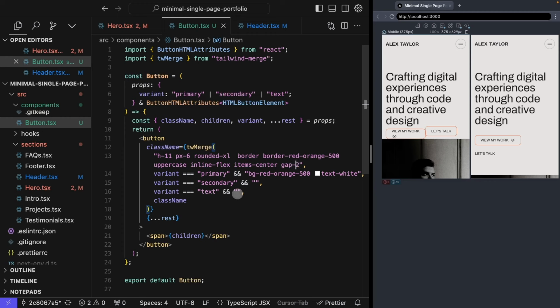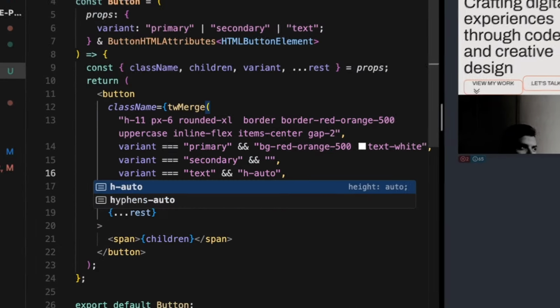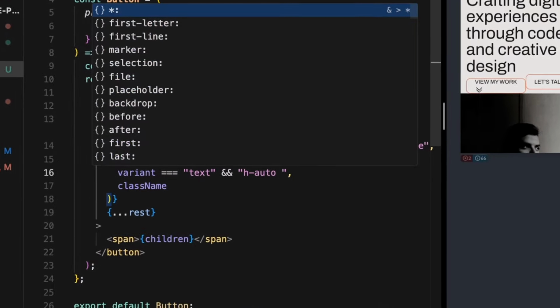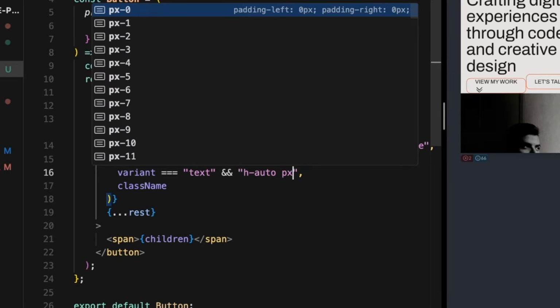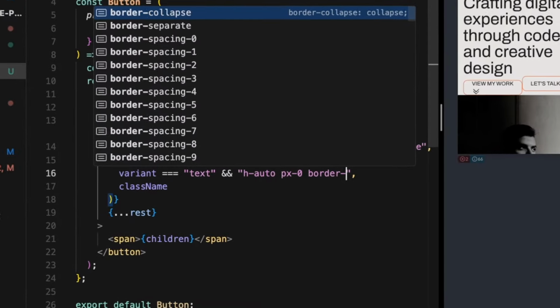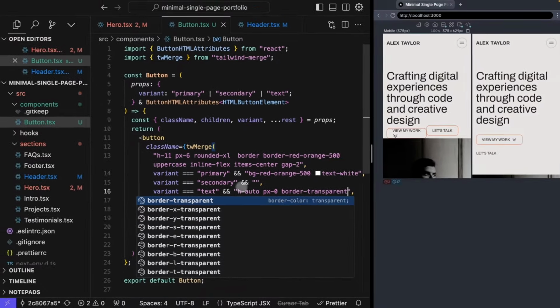Now for our text button, we want to override a couple of these and make sure that these actually don't apply. A couple of these that we're going to want to override, certainly the height. So we'll say h-auto because we don't want to force it to be a height of 44 pixels. We're also going to make sure that it has no padding forced, so we'll say px-0. And it will have a border for now, but we'll just make that transparent. So we'll say border-transparent to make sure that it has a transparent border.